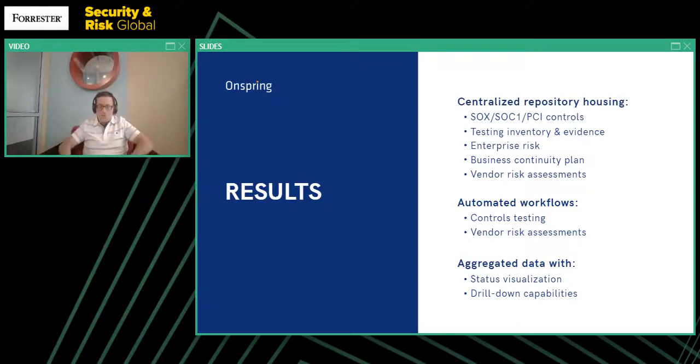So what were the results? Well, there were really 3 primary goals that they were able to achieve. The first, it's something we've been repeating a lot, but I think it makes a lot of sense: having that central repository, all of that critical information in one place with that ability to interrelate the data wherever it makes sense.